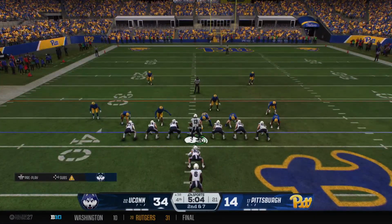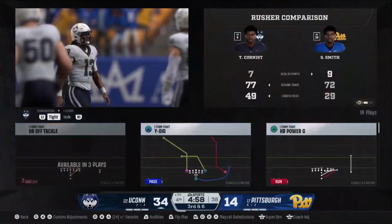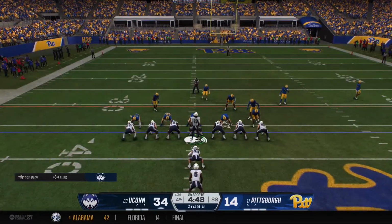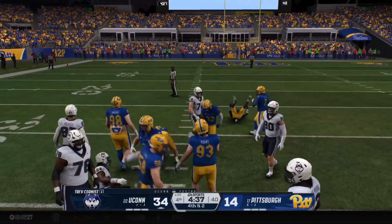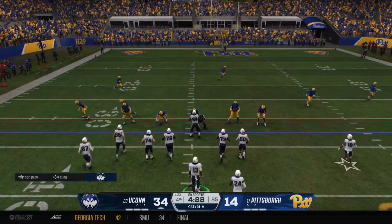Long way to go on 2nd down. Keeps it on the ground. And he's brought down after a short gain. Really nice awareness by that guy, too, because it looked as though his momentum might carry him out of bounds, might stop the clock, but he knew to get down. He was fighting to make sure he fell down in the field of play, and as a result, the clock keeps ticking. He's going to come up a couple of yards short of the 1st down.